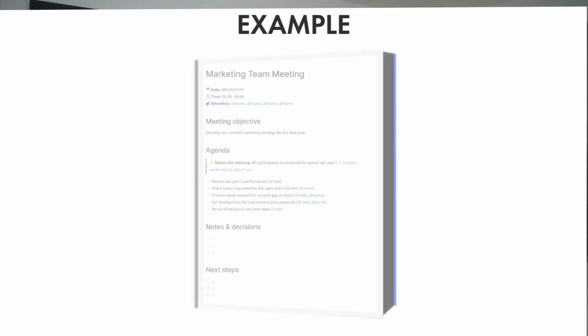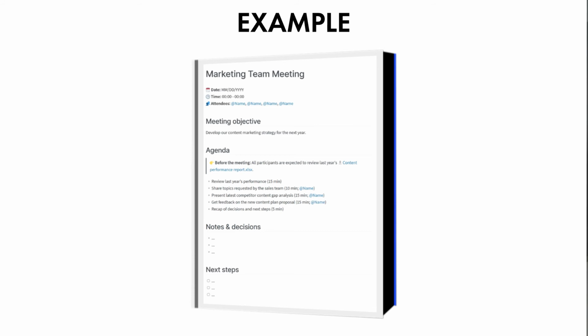And meeting agendas contain basic information too, such as meeting date, time, and location. Also, they do not require formal writing. Instead, incomplete sentences, shorthands, and bulleted information can be used to make them easy to read.